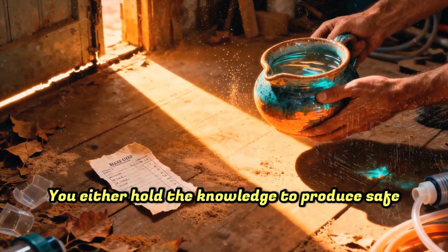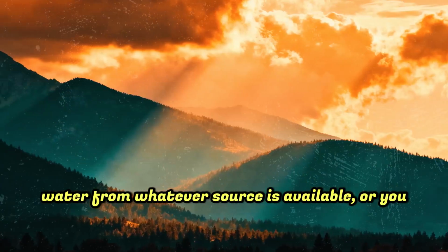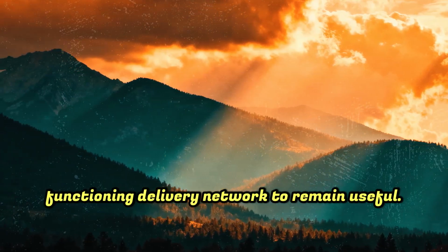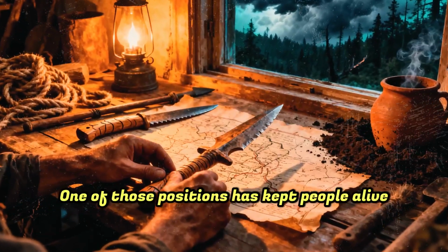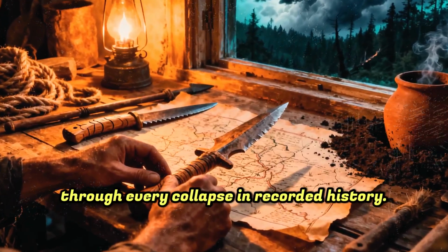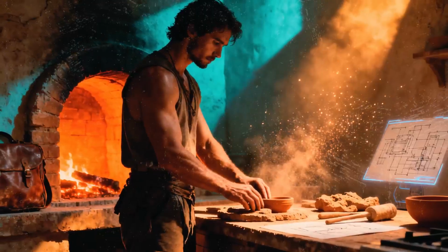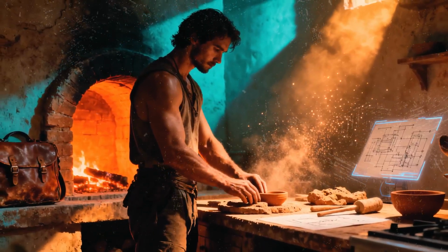You either hold the knowledge to produce safe water from whatever source is available, or you hold a receipt for equipment that needs a functioning delivery network to remain useful. One of those positions has kept people alive through every collapse in recorded history. The other was invented last century. Know what you know, or know what to build. Your move.